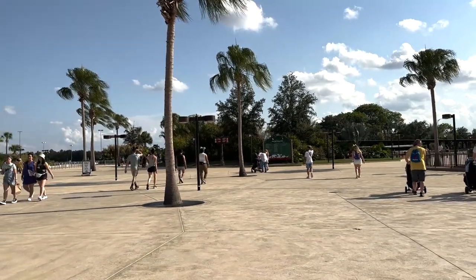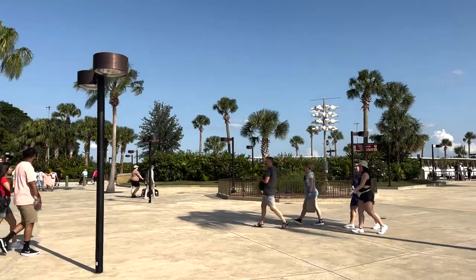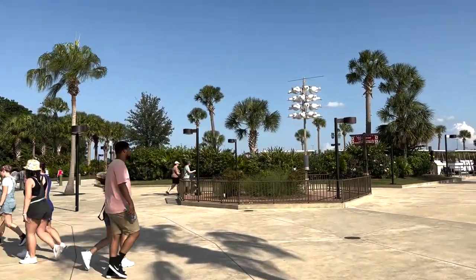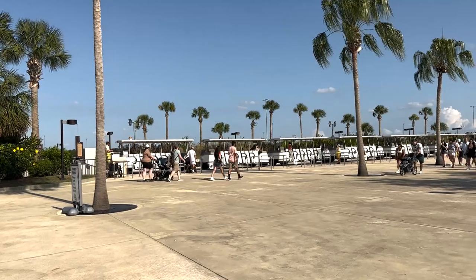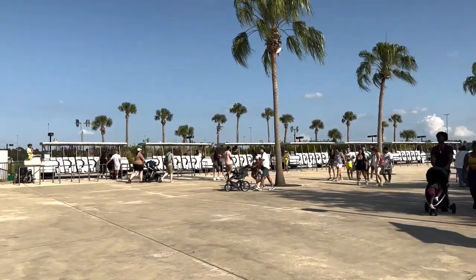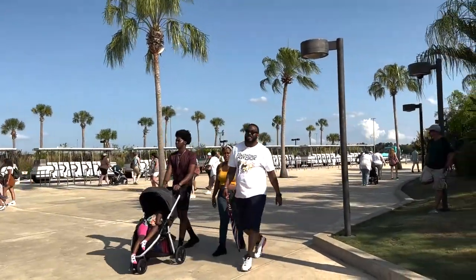If you are staying at like the Swan and Dolphin or a Disney partner hotel in Disney Springs, you're gonna head to the left to the buses over in the parking lot to get back to your resort. And if you parked here, I'm so happy the trams are back to take you to your car, because when they weren't here and I would park with my friend, wow, it was the longest walk of my life.